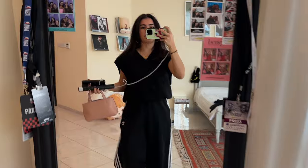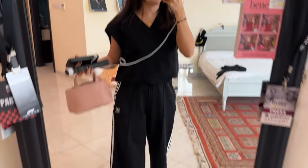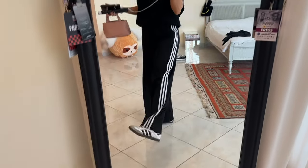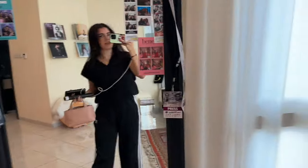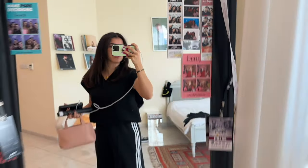Outfit: I'm wearing a vest thingy, Adidas trackies, Samba, same bag. I'm carrying my tripod and I have to take my mics. And I'm not late, but I'm just panicking about being late. So let's go. My Uber is outside. Bye.